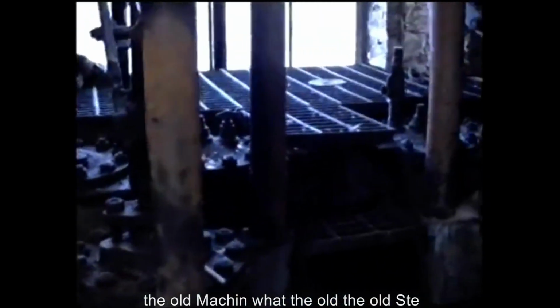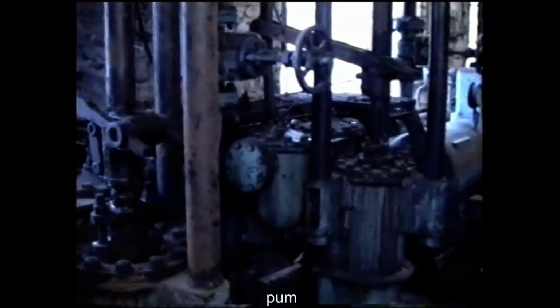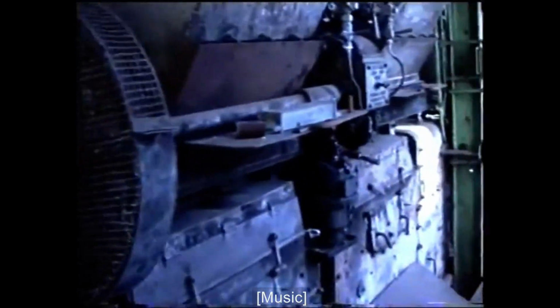The old machines are what? The old steam pump. You used to move up and down. Look there, you'll see over the top of the boiler.